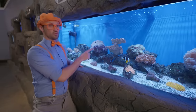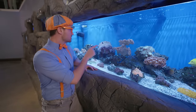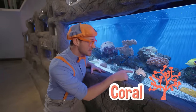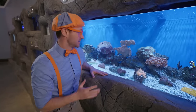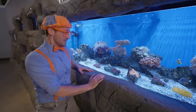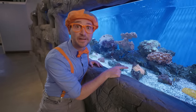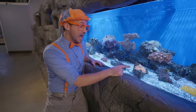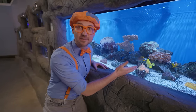Whoa, and do you see those rock-looking things up there? Yeah, they're also pretty bright. Those are coral. Sea anemones and coral, they're actually animals. They kind of just look like rocks, huh? Do you see how bright they are and just vibrant in color? It's actually because there's algae that lives inside the sea anemone.